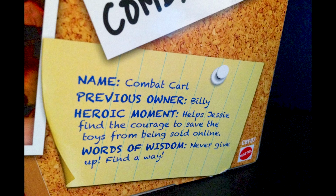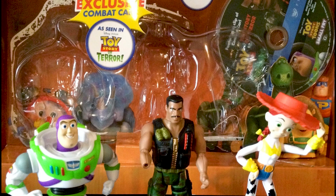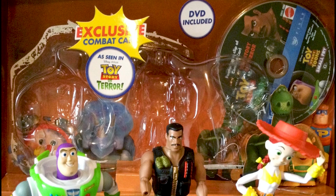Additionally, and this was pretty random, but it also included a DVD of the Toy Story Toons Small Fry short. I have no idea why that was included, but the DVD did also feature a short clip from Toy Story of Terror when Jessie meets Combat Carl.